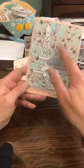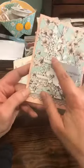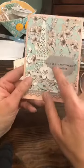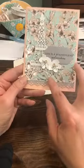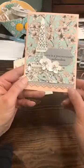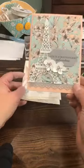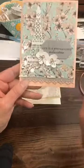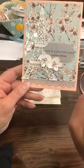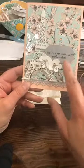Here's really showcasing the background is the designer paper, and this sparkly Eiffel Tower I cut out of some of our glimmer paper, so it's got sparkle to it already, and then cut out a couple of the flowers. So this is fun when you get a whole suite. The flowers do really work well with the Eiffel Tower, so if you have the whole suite, you can kind of work that together. And then if you see, I stamped "Life is a Magnificent Adventure." I love this romantic. This is just perfect.